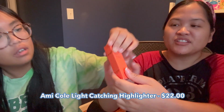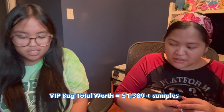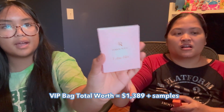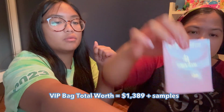And this is an Amy Cole Light Catching Highlighter. Wait, it's a highlighter? I haven't tried any of her products, so I'm super excited to try it out. Do you want to tell them about the samples you got? It's just the same samples from the general admission. Is this put in the swag bag? I don't remember having it in my swag bag, the general admission one.